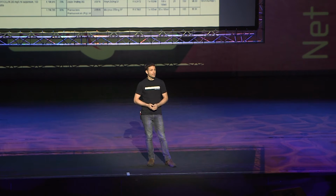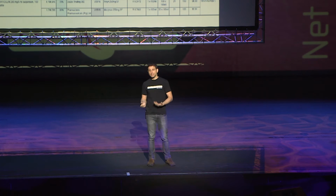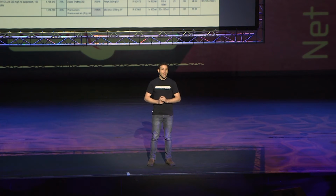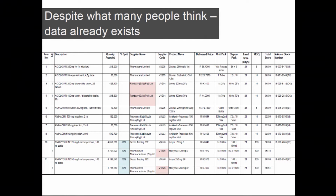So another thing is, data could be really useful even at the public sector level. What we did is we collected procurement prices from 15 SADC member states. So this is the public sector. Governments are buying medicines for public clinics. And so here's an example of a tender award for South Africa. Basically, it's a whole bunch of medicines. What can you do with that? Well, we put them all together and we compared them.